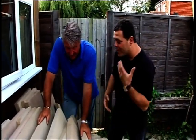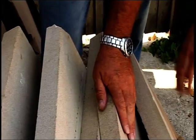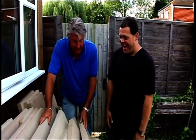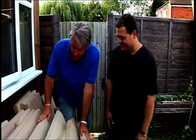Tommy, what do you reckon? This has got to be one of the best finds yet. Without a doubt, this is absolutely superb. It's what we call in the trade the dog's undercarriage. This really is marvellous stuff.